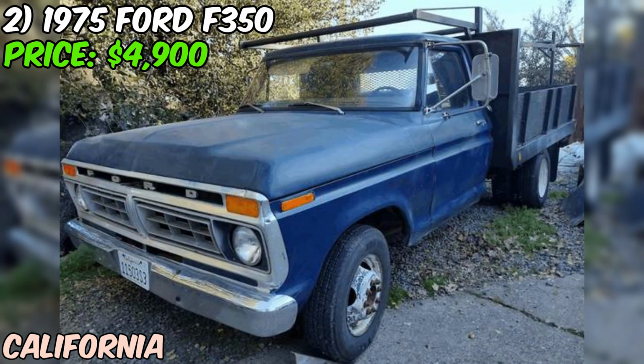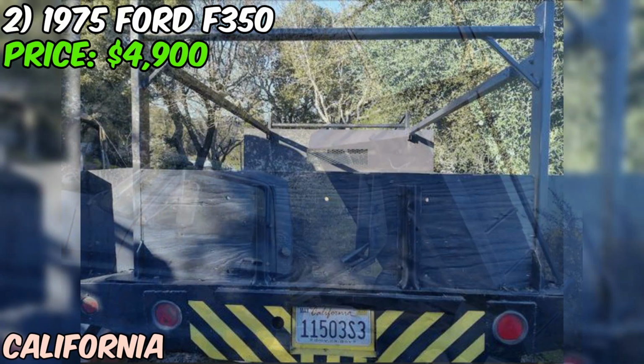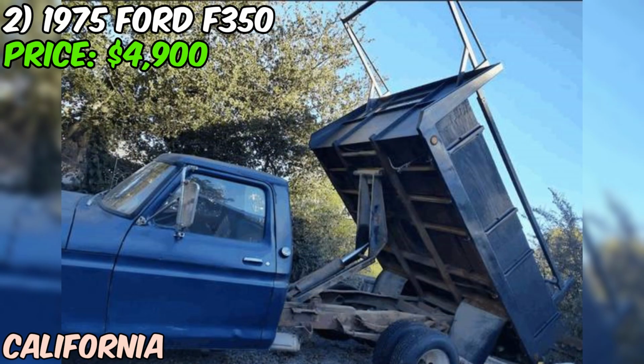2. Let me tell you about this interesting 1975 Ford F-350 dump truck I found on Craigslist for $4,900. I've got to be honest with you. This isn't a show truck, and the seller's being upfront about its fair condition.